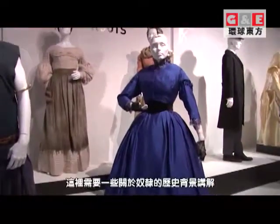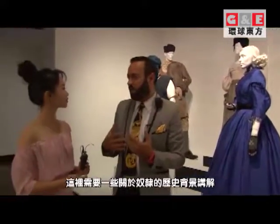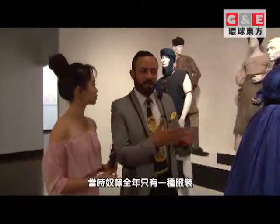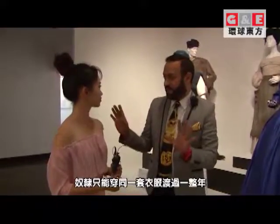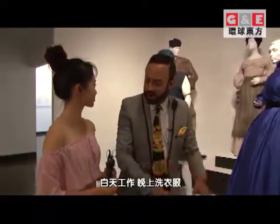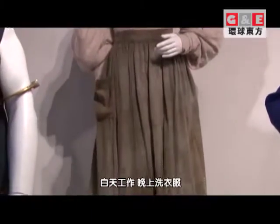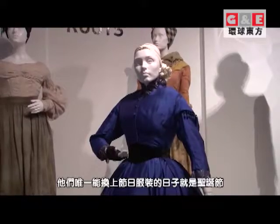We see in the back, the costume designer wanted to show some historical knowledge, especially on slaves. At the time, American slaves only had one outfit for the whole year, or enough fabric to make one outfit for the entire year. It had to be wash and wear, because they worked in that outfit, washed it that night, and wore it again the next day, all year long. The only time they could wear something festive was usually at Christmas.